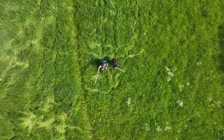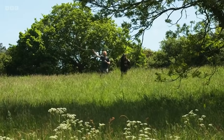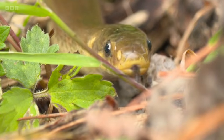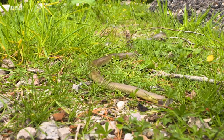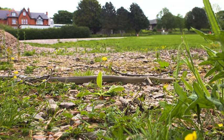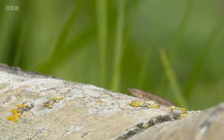I really like Aesculapian snakes. I personally find them to be completely fascinating. They're non-venomous, but they're quite big compared to our native species. Their big males can grow close to 1.5 meters long, with females sort of topping out more like 1 meter. So they're certainly bigger than grass snakes, and they're far larger than adders or smooth snake.